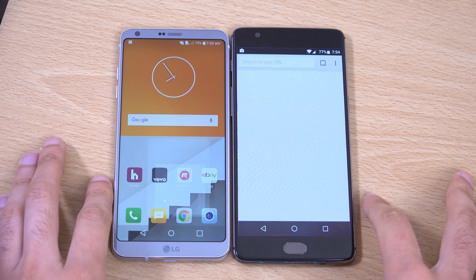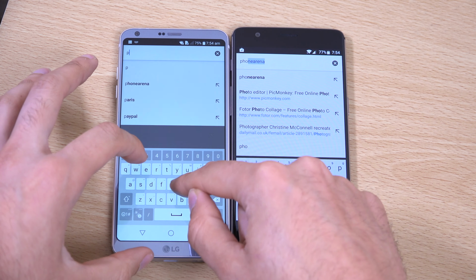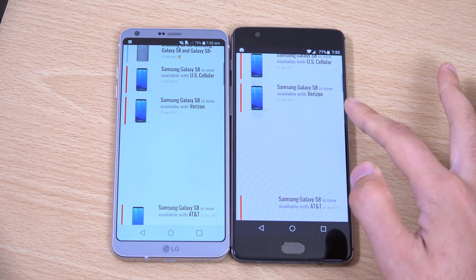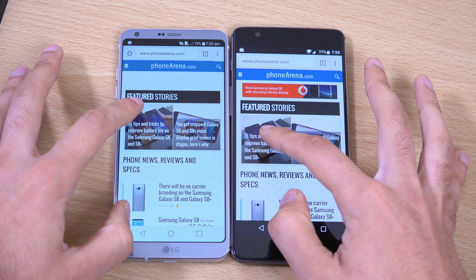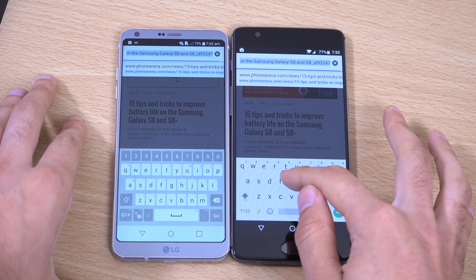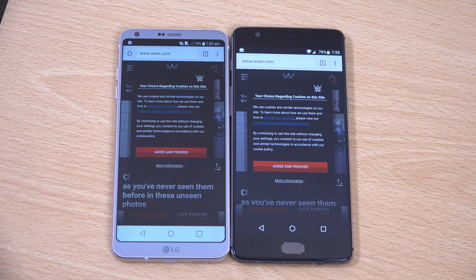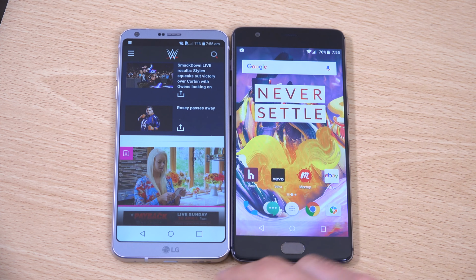Just open up a web page and see how that is. Phone Arena. Go. And I noticed the web browsing seems to be very slow on the G6 in comparison to some other phones here. Let's see, what do we have? So maybe they need to do some optimization of the software or something, because I think the 3T here is snappier, even though the Wi-Fi speed is less, which is a great contradiction. So quite conclusive there with the web browsing.